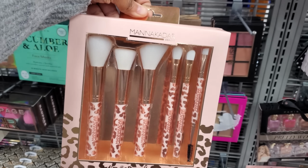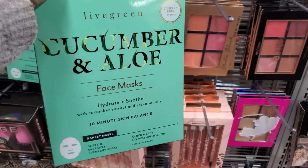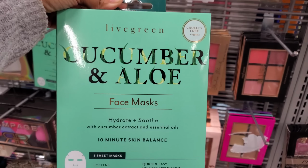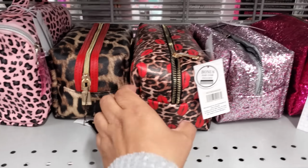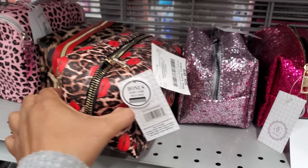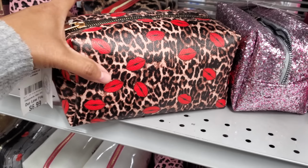Little makeup brushes. Oh, I like the handles on it. It's only $8 and you will get six in here. Cucumber and aloe face mask, a 10-minute. And these are only $7. This one has the lips on it. Oh, you get a hair comb included, it says. Maybe on the inside, $7.